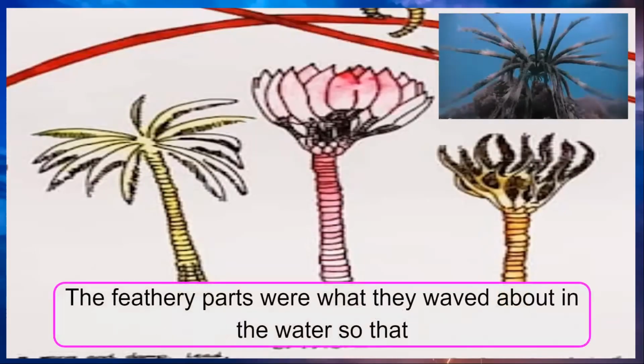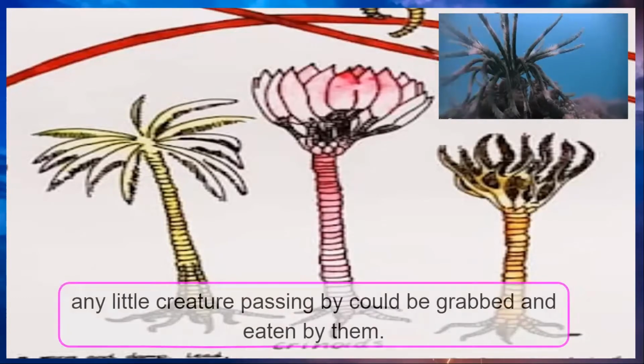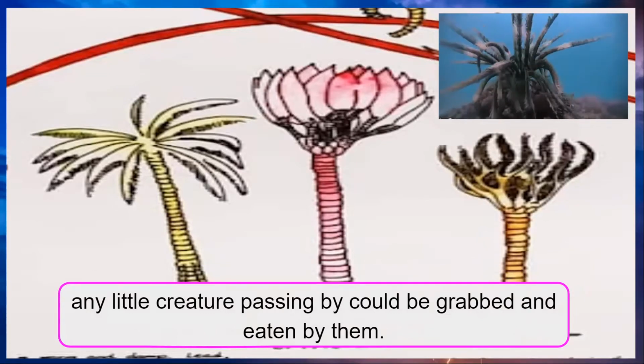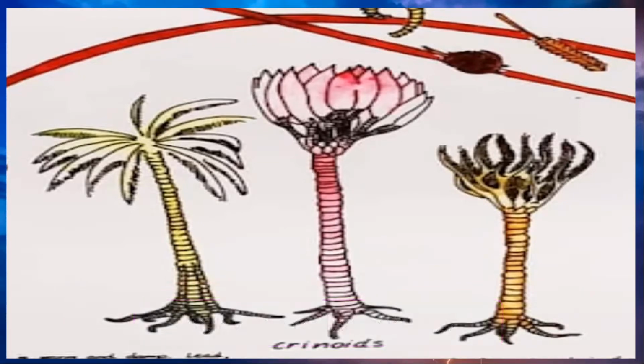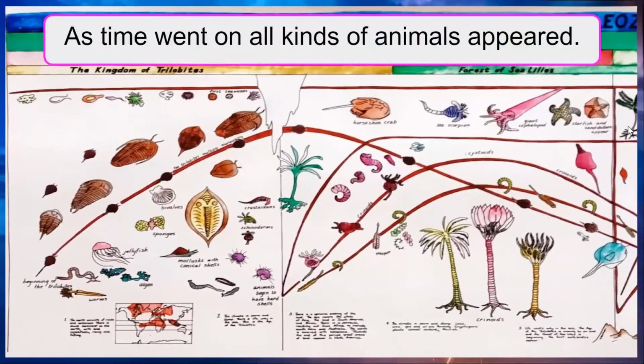The feathery parts were what they waved about in the water so that any little creature passing by could be grabbed and eaten by them. Because of their looks and colors, they were called sea lilies. They were animals, not plants. When they died, the stone rings collapsed and fell to the bottom of the sea. The waters were full of life at this time. As time went on, all kinds of animals appeared.